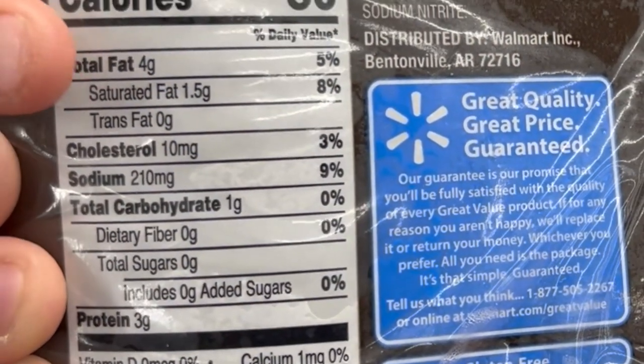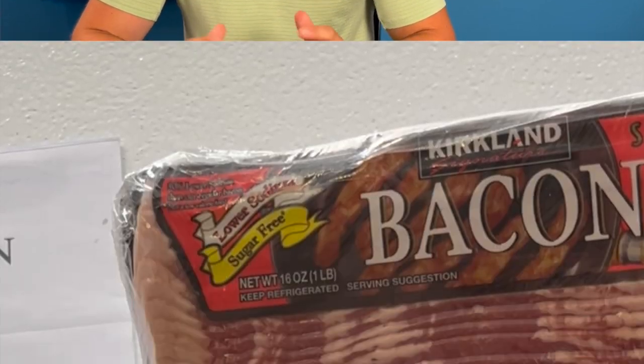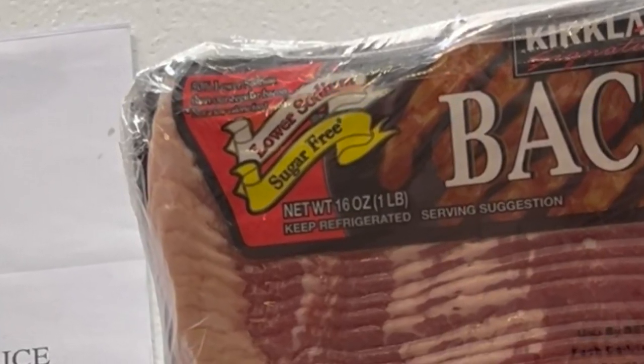In the carbohydrate count, sometimes they have a gram for sugar. This is negligible. It's not really something that we need to worry about. If you really were that concerned about it though, the red packet bacon is sugar-free. That's as zero carb as you can possibly get.